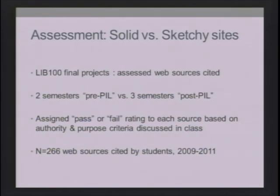So in terms of trying to assess how successful this was, what I decided to do was look at the final projects in Lib 100 that they turned in up until this semester. We're doing something very different this semester, but in the past, they've turned in an annotated bibliography, and I pulled out just the websites that they cited. I had 2 semesters worth of projects from before this change, and 3 semesters worth after I made the change. And I went through and looked at every single one.